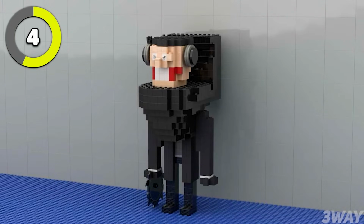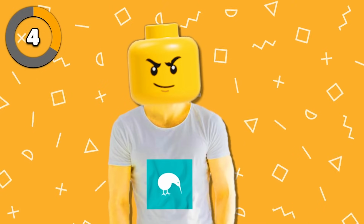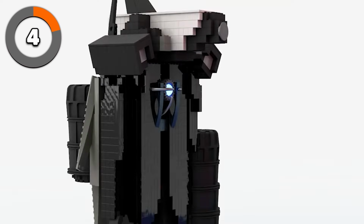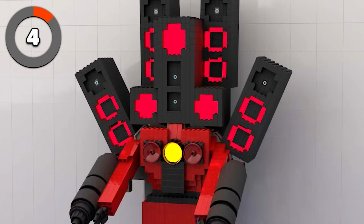With 4 speakers around the main head, it looks just as menacing as the character from the series. But it only gets crazier, because the hacker is a whole LEGO mural with 5 massive speakers behind the toilet. In another video, 3-Way Gaming recreated episode 57 of Skibidi Toilet, completely with LEGO. It was a stop-motion animation using characters and figures that he built, and the video is actually really cool.